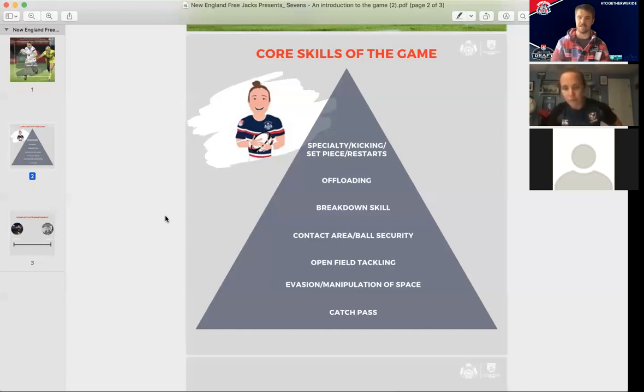Nice. Very well explained. And then on the other side of the ball, if you are left with no option and do have to enter the contact area, tell me about looking after the ball and ball security. How important is that? What do you guys talk about in respect to ball security?